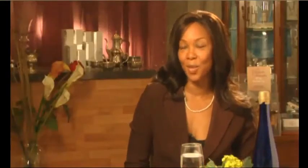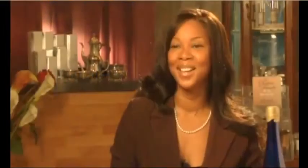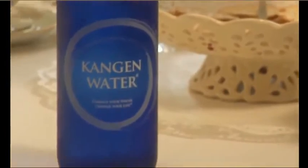We also have these wonderful blue glass bottles with the word Kangen water on it. It looks fancy, and we like fancy here at Les Châteaux, so that was a really, really great addition to enhancing our use and our introduction to our clients of Kangen water.